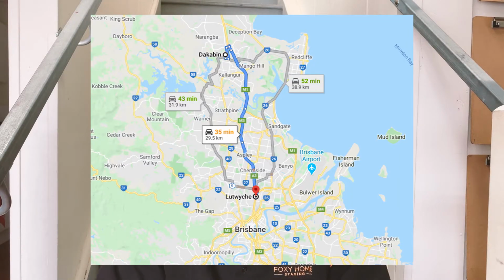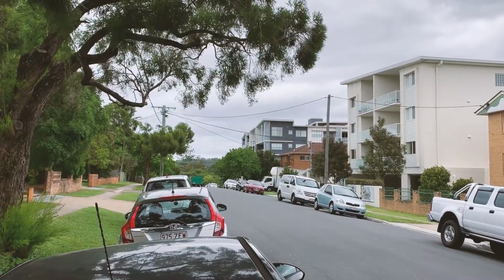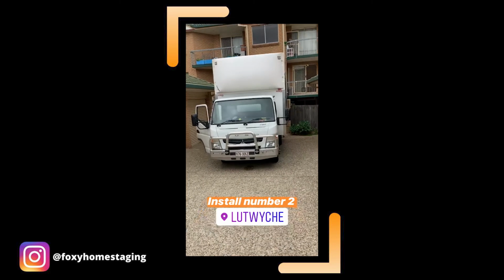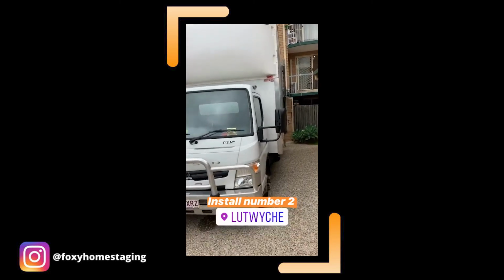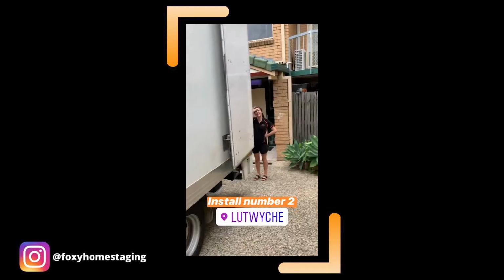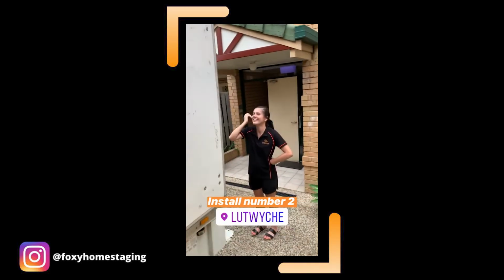The truck then headed to Lutwyche to meet Cassie at the next install. Alrighty, we just arrived in Lutwyche for install number 2. Hi. Oh, hey. There's stairs here? Yep, 1 bed. Okay, not too far, not too many.